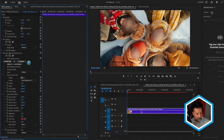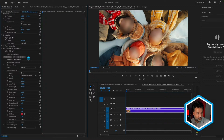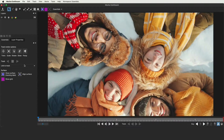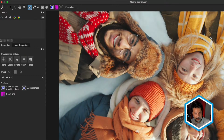So what I'll do is head over to my effect controls. In this case, we'll go back into our Mocha mask and click on the Mocha mask button in order to find the face that we'd like to track. I'll use the traditional X-spline tool here at the top of the menu and then just make a few points here around the subject's face that I'd like to blur.